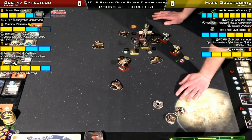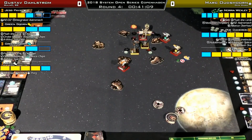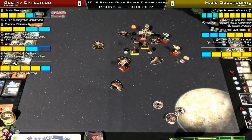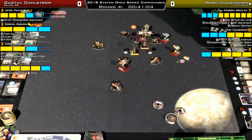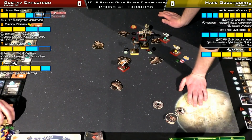I have to obey the board state, and although the board state says that the blue A-wing stepped on the rock, he removed the shield from the yellow A-wing. So the judges have gone over just to double check with him what exactly happened, and he's corrected it.